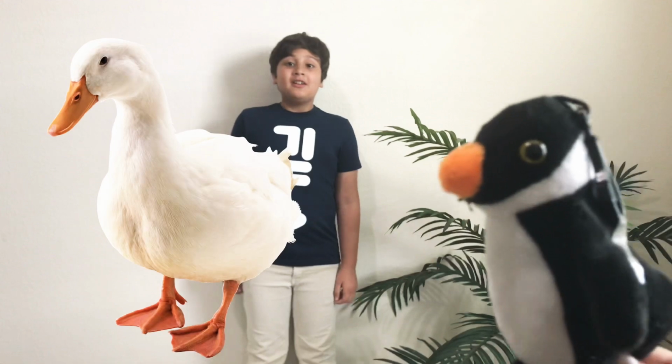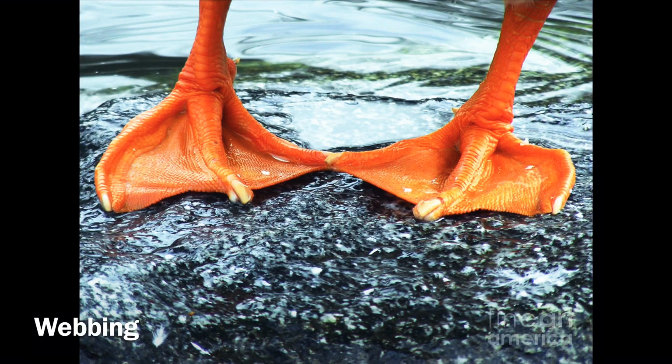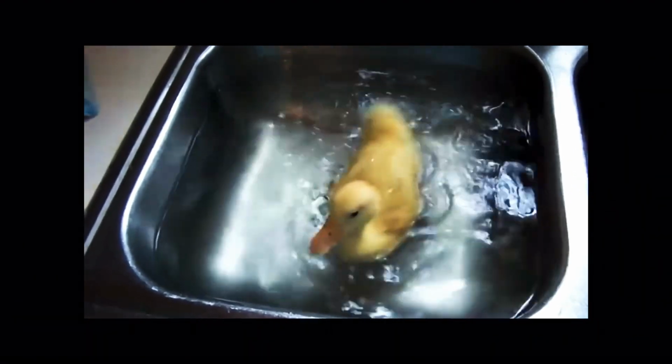Swimming birds. Some birds, like penguins and ducks, actually have 3 toes in the front and 1 toe in the back. The front 3 toes are joined together by a small skin called web. They use this web to displace water. This is the same reason why divers use swimmer's fins.